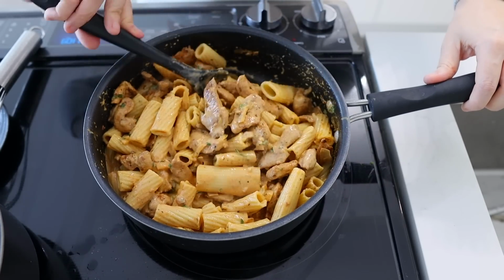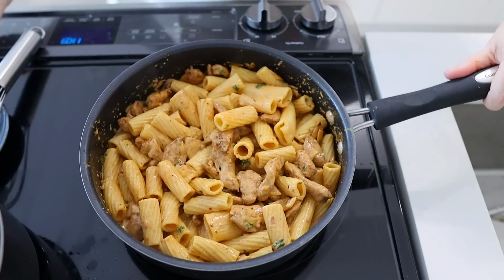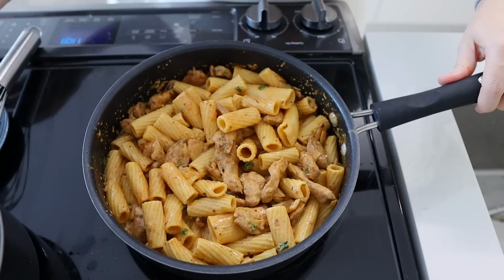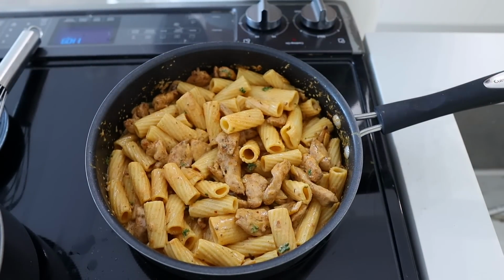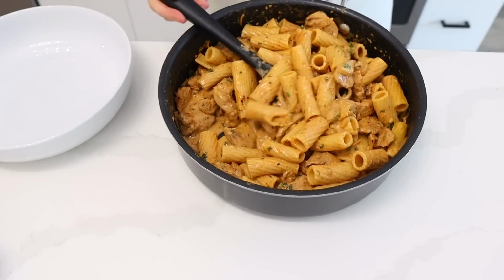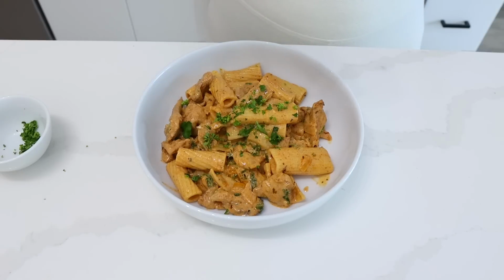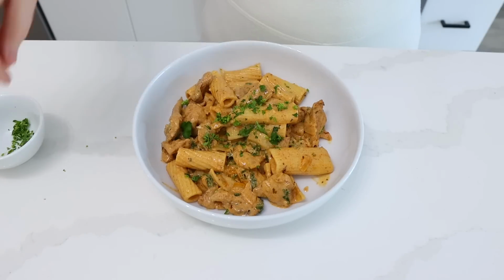And such an easy recipe. You can even cook the chicken the day before. So again, we're going to just let this guy sit inside of here. You want to top it up for 5 minutes, and we're gonna plate everything up. You guys see how creamy this still is? Lots of cream in here. Just sprinkle some of that fresh parsley over top and your plate is done.